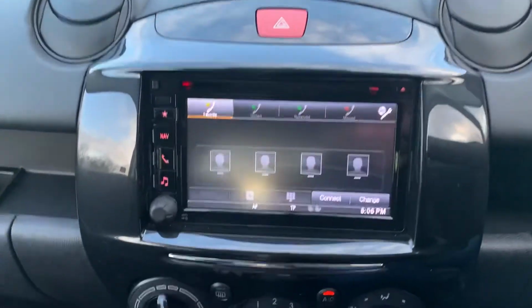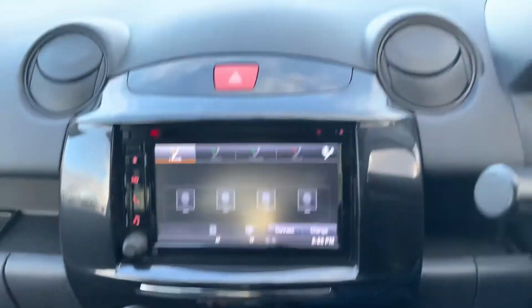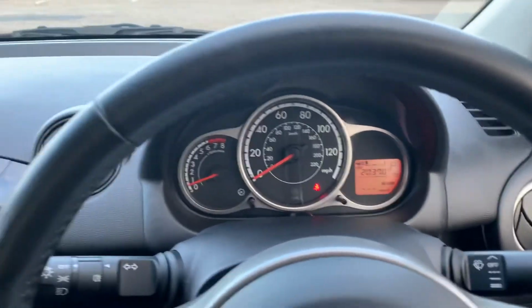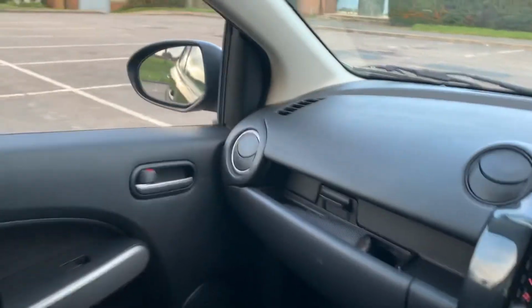Part exchange is extremely welcome, and we have finance facilities to suit all. The car will come with a 12 months warranty. That's a Mazda ZZ Plus warranty, which also incorporates 12 months roadside assistance, which is pan-European.